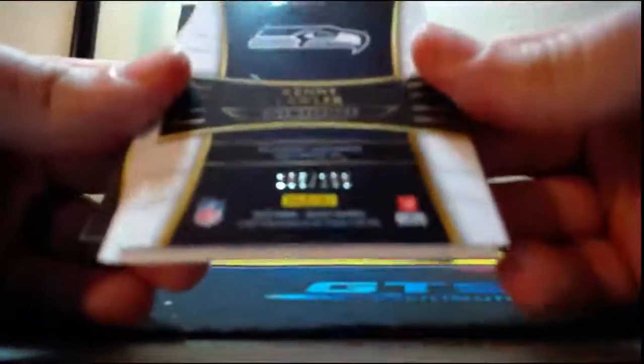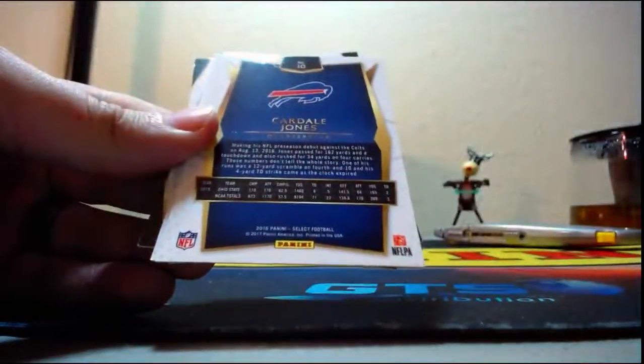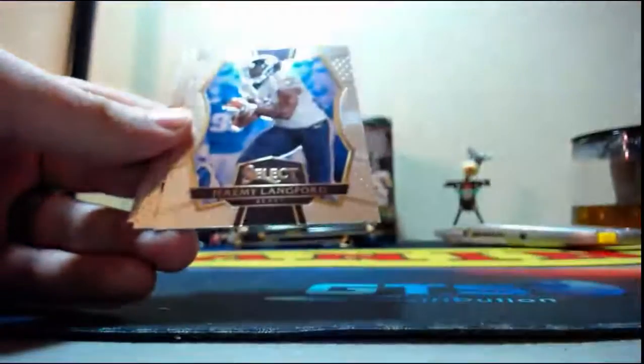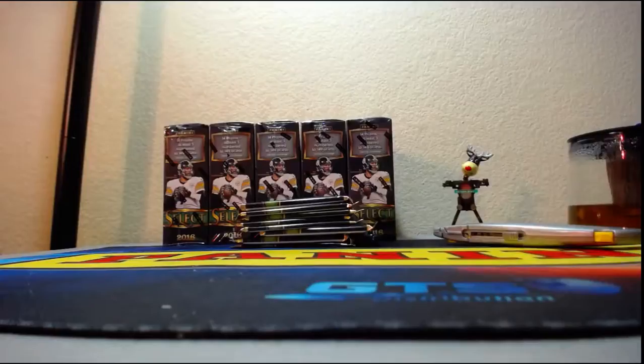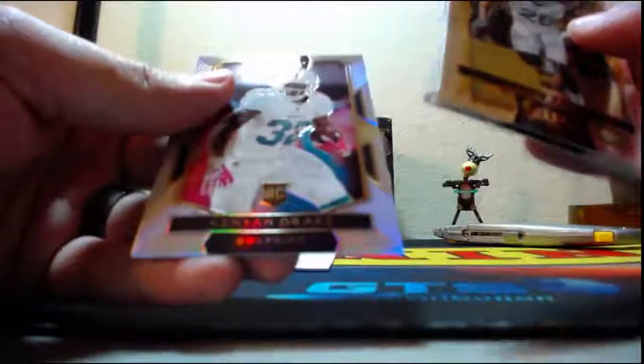Kenny Waller auto. Whoa, my voice went out there bad. Out of 199, Kenny Waller going out to the Seahawks, Integra Tiger autograph. Premier Prism Robert Kelly. Those actually sell very well. Field level prism of Kenyon Drake.